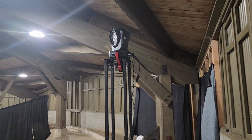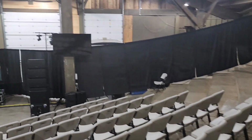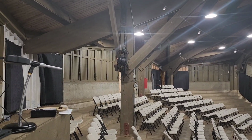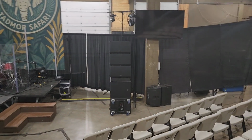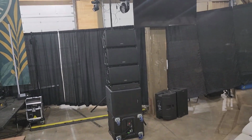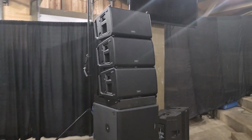You see one of our front wash movers right there. Strapped it down. And there are a couple more that are hanging on the pole on either side over there. All right, let's talk audio. We've got the Behringer Wing full size, which contains all of our processing. I decided not to bring Waves for this particular event.